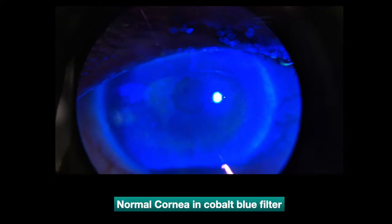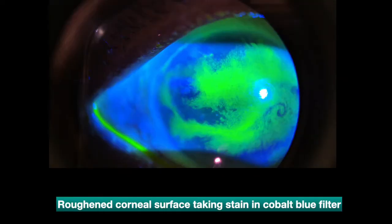Now corneal surface roughening can happen. Now here we see a cornea which is seen in cobalt blue filter, and you don't see any stain. But if a patient who has corneal roughening is stained with a special dye called fluorescein and is seen in the cobalt blue filter, you can see a greenish yellow staining pattern on the cornea, and once this develops, this can affect the vision, and this can typically happen in patients because of severe dry eye development after the cataract surgery, or because of the toxicity of medication being used for the recovery from the cataract surgery.